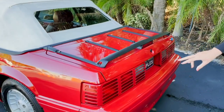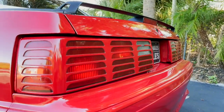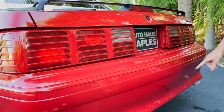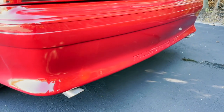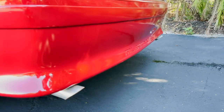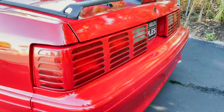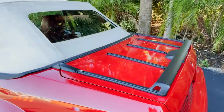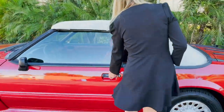I really, really like these taillights, though. Such a unique look. And again, down here, you have that Mustang GT, and your Flowmaster mufflers. How could I forget? So, okay, let's check out the hood.